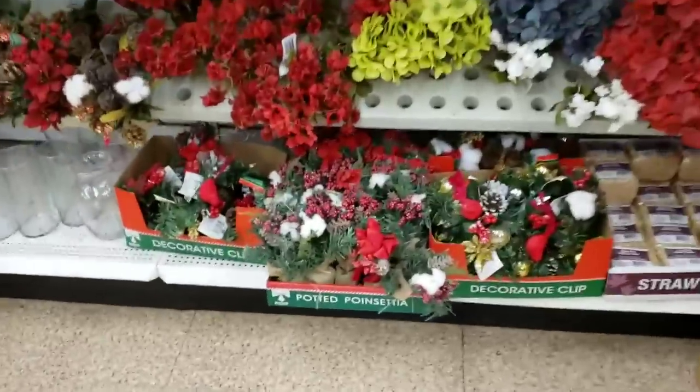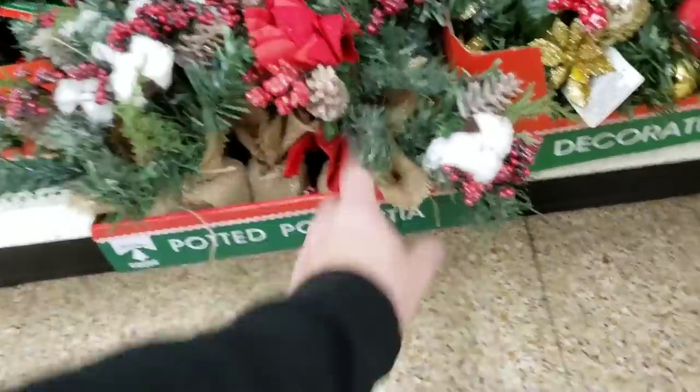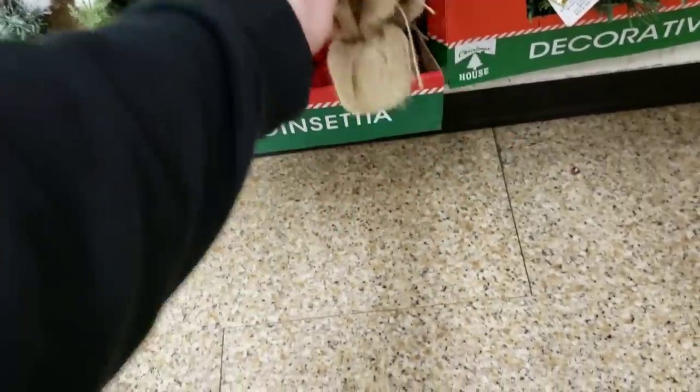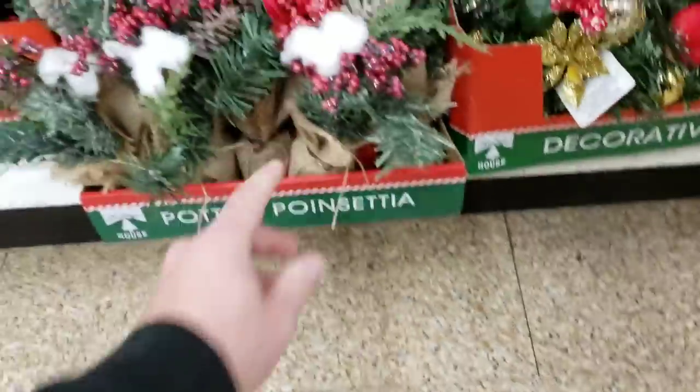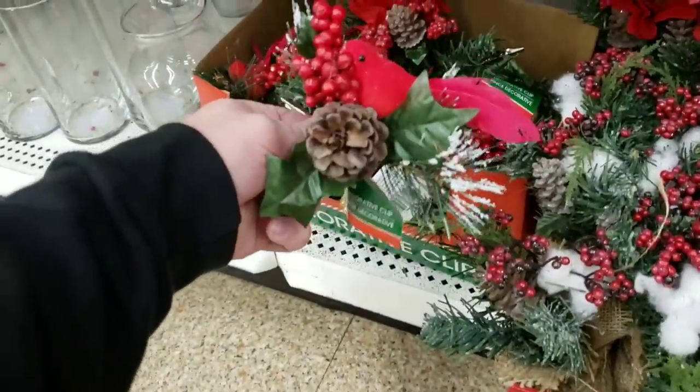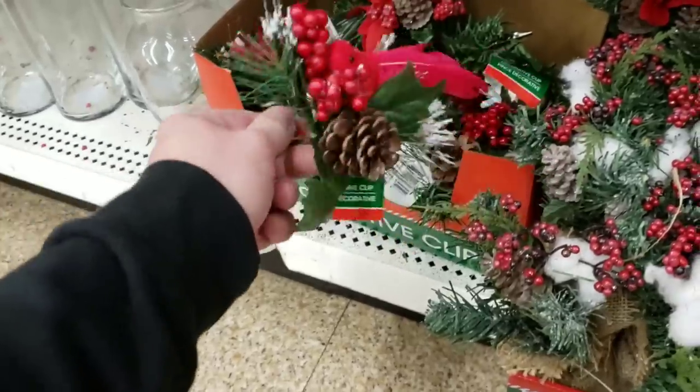Oh, wow. I really like these. These are really cool to put on a table. It's like a centerpiece. You could even put those in the windows. I find a lot of places to put these. And these are pretty cool, too. You can clip them onto your Christmas tree or a mailbox or something.